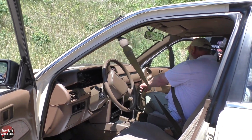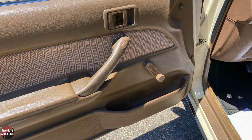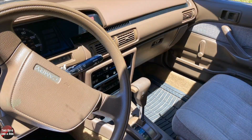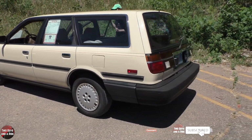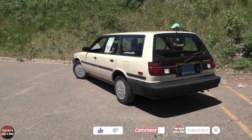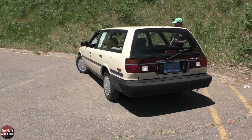Ooh, you had a speaker built right in here, instead of in the door. You had manual crank windows. No power door locks on this one. Glove compartment. Did you actually have air conditioning or not? Yep, air conditioning is in here, but it wasn't standard. I've seen some Camrys that don't have it, but this one must have got it as an option. And maybe in California it was more standard than here. Okay.